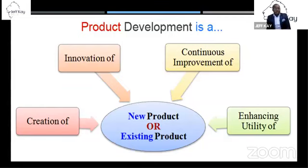Or you may come up with a purely new product, which is not in your portfolio, and we'll still call it a product development process. That's important for you to note. So we talk about product development, but we're also talking about making it competitive. The four will help you to know what you are going to do. After this discussion, are you going to create a new product completely? Or are you going to innovate on a new product or existing product? Or are you going to continually improve, what the Toyota people call Kaizen? Are you going to improve on what you have?